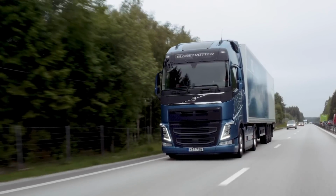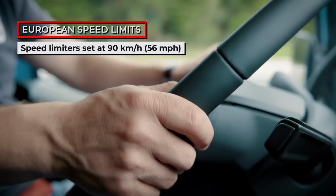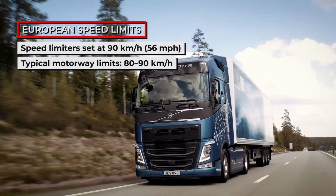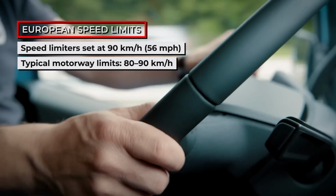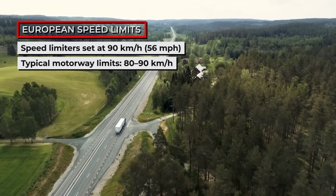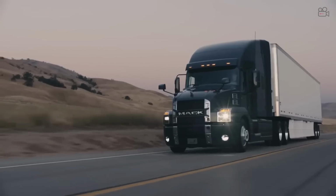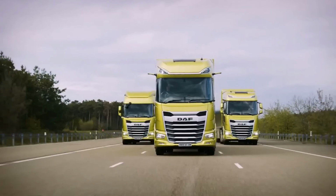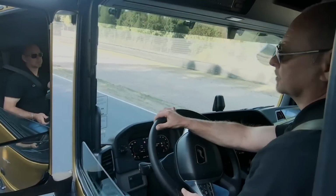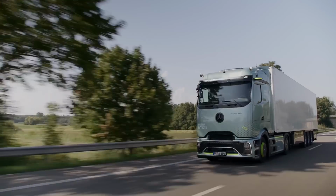Now cross the Atlantic and things change. Every semi-truck in Europe is speed limited or governed at 56 miles per hour. This is a strict regulation across all EU countries, ensuring trucks stick to safe speeds on motorways. Most European highways set the maximum speed for trucks between 80 and 90 kilometers per hour, or about 50 to 56 miles per hour. In short, while American truckers enjoy more flexibility on the open road, European trucks are heavily regulated to maintain lower speeds. These speed limiters not only help reduce accidents, but also improve fuel efficiency and reduce emissions, both key priorities in European transport.